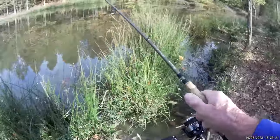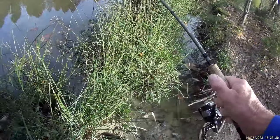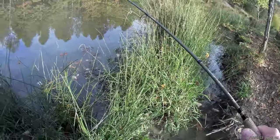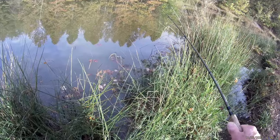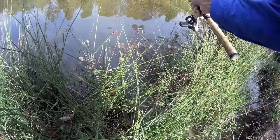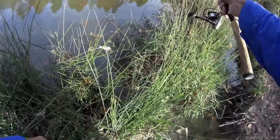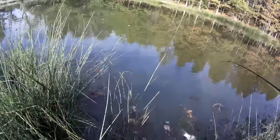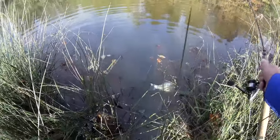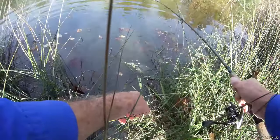Oh, I can't get to it. Oh, it's stuck here in the branches. That was a bad thing to do. Oh, nice crappie. Okay, he's out. Sort of out. Come on, buddy. I'll help you any way I can, but you're gonna have to help me.